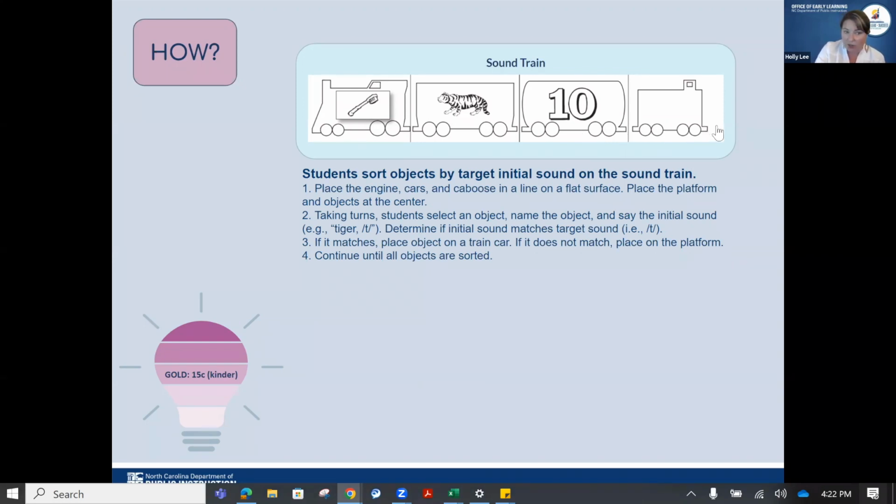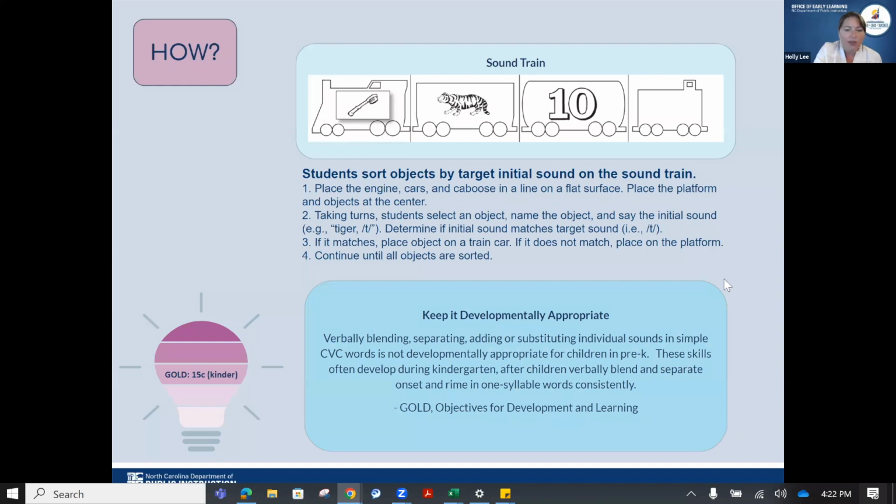That could be the initial sound, as an example, if that's where we're starting, and that would be the most appropriate for our preschoolers. And then they would have additional objects or additional pictures, and then they decide which car on the train they go to based on those similar phonemes that they have, if you're looking, for example, at the first phoneme.